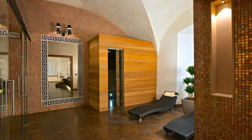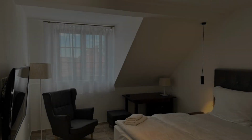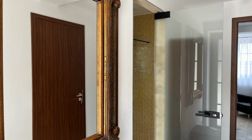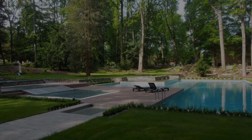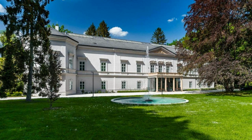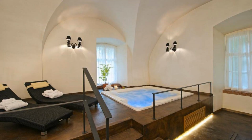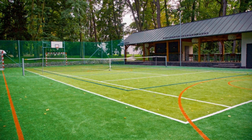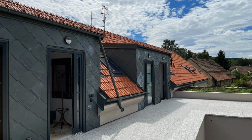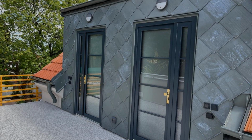You're now watching a 3-star hotel. The location of the hotel is attractive and guests love walking around the neighborhood. There are 4 types of rooms available on booking.com. You can book online and enjoy it. You can see more than 100 reviews of this hotel on booking.com. Its review rating is 8.8, which is fabulous.